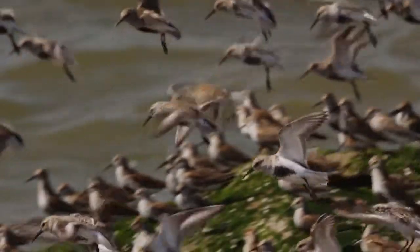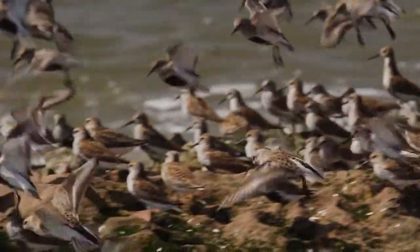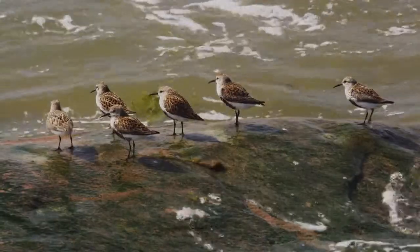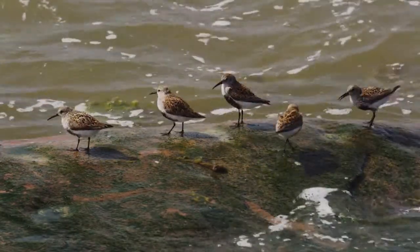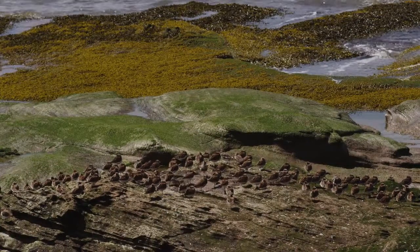This little group are just passing through, taking a short break on their annual migration. Dunlin from Africa and southern Europe often stop here on their long flight north to the Arctic. After a few days' rest, they'll be on their way again.